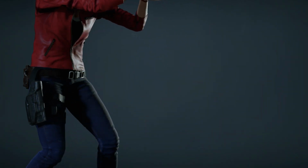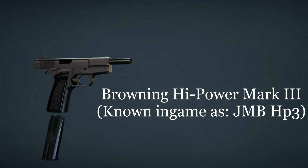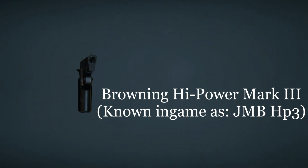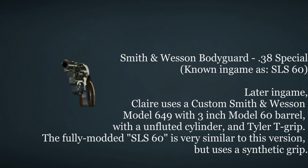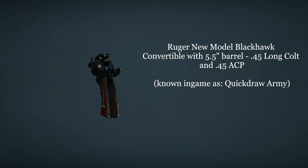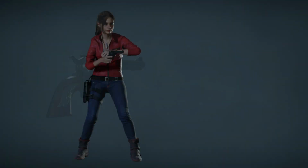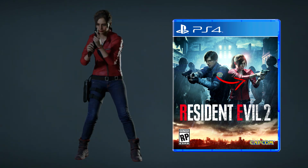And speaking of handguns, Claire uses quite a few in the game and here are their real life counterparts. The names will differ from the game as Capcom uses slightly different names in order to avoid copyright issues. The first gun is the Browning high-powered Mark III, the second one is the Smith & Wesson Bodyguard, and the third one is the Ruger new model Blackhawk convertible. If we talk about which gun is the most accurate to Claire in the game, then it's definitely the Smith & Wesson Bodyguard, which is seen in the cover art of the game.